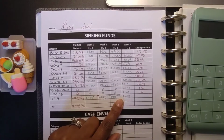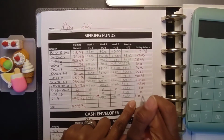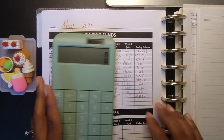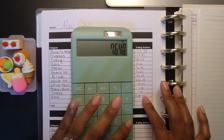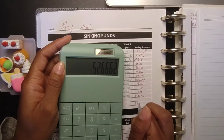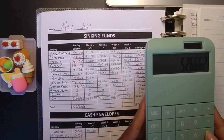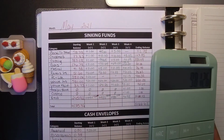So at the end of May, our balance in this account was $3,458.05. I wrote that a little bit wonky, but it's $3,458.05. So now we can add up everything to see what our ending balance is. $5,266.62. Thank God for that decimal point being in the right place. $5,266.62. Not bad. So the difference between what we ended May with and what we started May with is $981.26. That's not too bad.